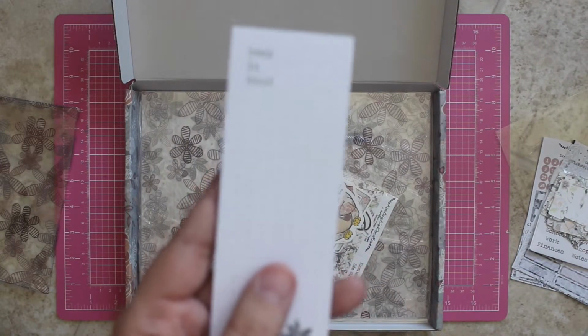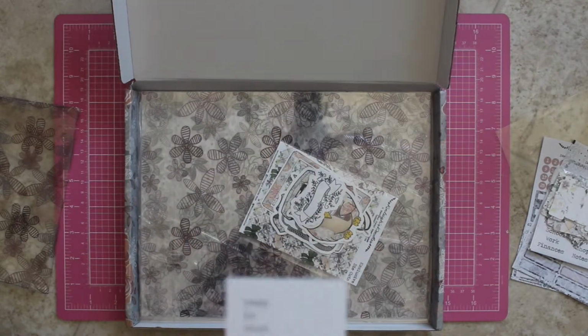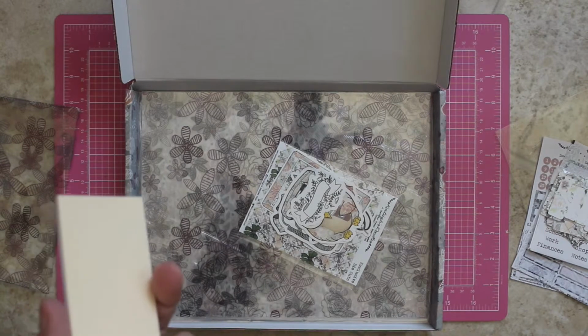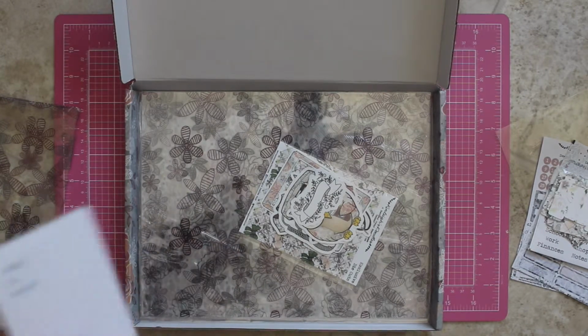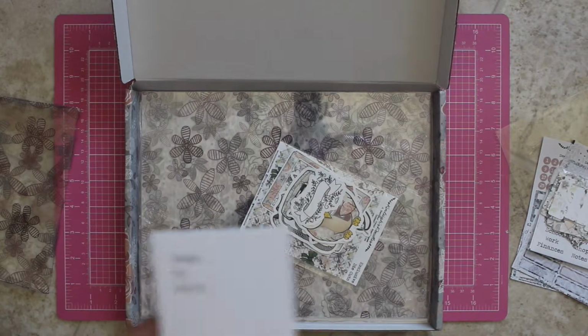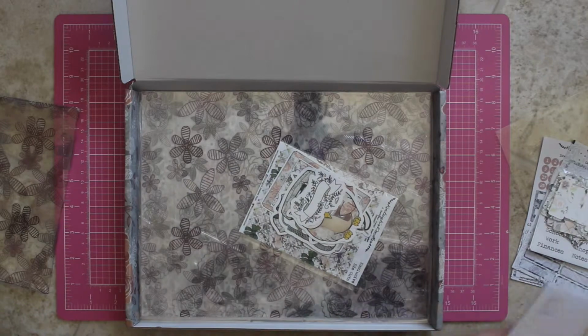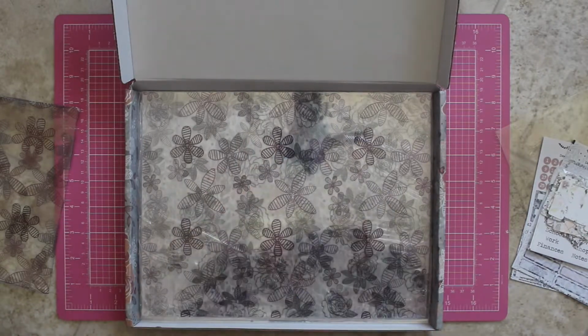So I know last month I had some adhesive pockets and I have one left over, and I think what I might do is find a place to put that in my inkwell press that I could slide note papers in or sticky notes in and have them accessible. But these are nice when they don't stick because you can, you know, hand them off and give them to somebody. And then this is die cuts.